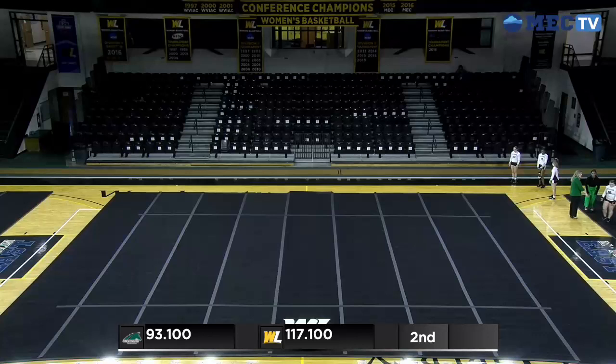Coming up in the trio, it will be the Mustangs. Out there will be Mackenzie Holland, Chrissy Carpenter, Megan Despres. Stevenson scored a 5.85 in their season opener out of a start value of 8.5.